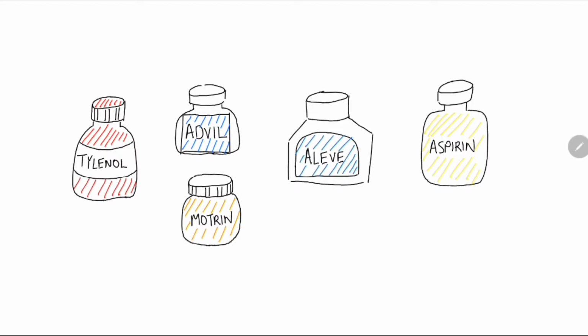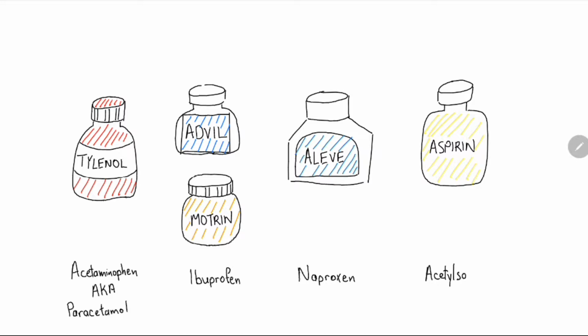These drugs include Tylenol, which is the brand name of Acetaminophen, also known as paracetamol, Advil or Motrin, which are the brand names of Ibuprofen, Aleve, the brand name of naproxen, or Aspirin, the brand name of Acetylsalicylic acid. So with such a wide range of choices, how do we know which painkiller to choose?